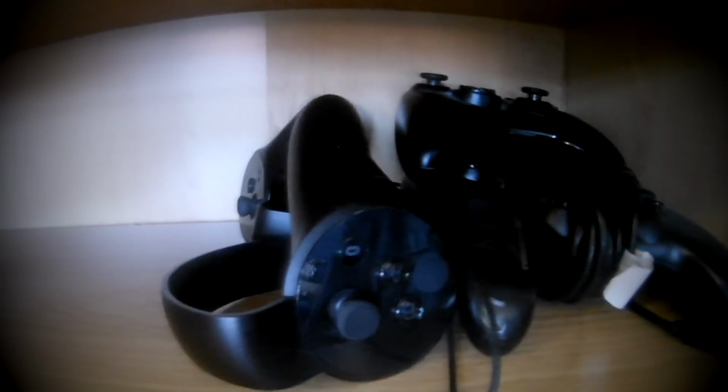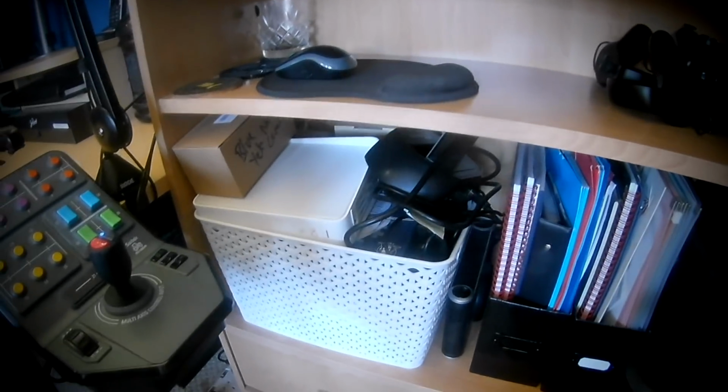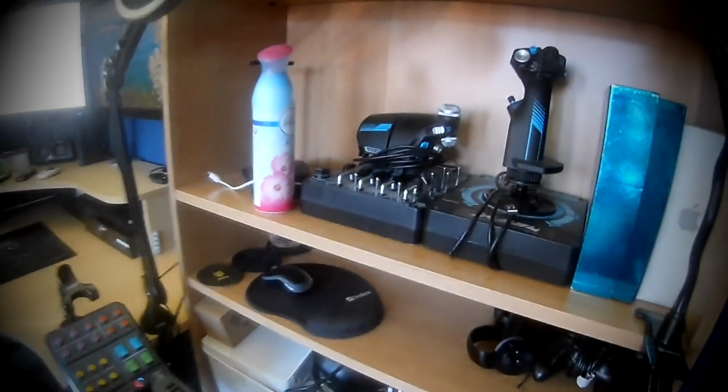Below that we have a rather special shelf. This shelf not only holds all of the controllers for the VR and any gaming that I might be doing, but also has a secondary wireless mouse and a whiskey glass, which basically holds all my water primarily. Below that we got paperwork and a box full of stuff that needs to be sorted. And these two drawers, no lie, are absolutely jam-packed full of cables and wires and bits and bobs.